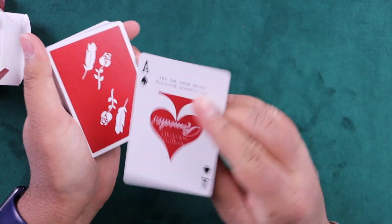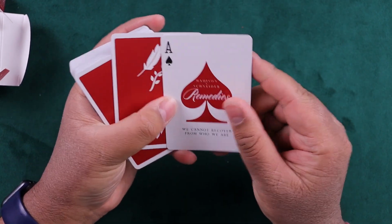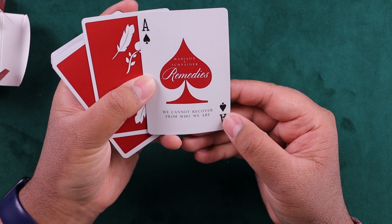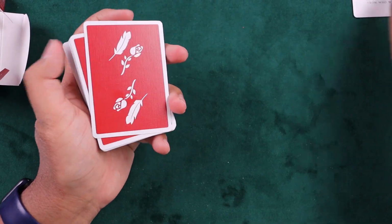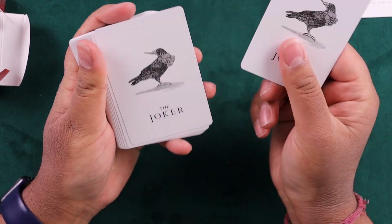So it comes with an Angel Z gaff. It's nice red. You cannot recover from. We cannot recover from who we are. Put that to the side. It comes with two jokers.